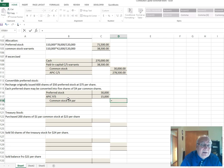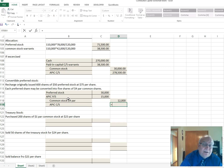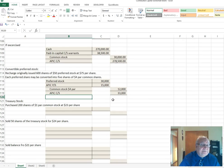Well, we have 600 shares, and each 600 preferred shares is converted into 5 shares times $4, or $12,000. And of course, the rest of it will go into additional paid in capital for common stock, and that's equal to 30,000 plus the 15 minus the 12, or $33,000.